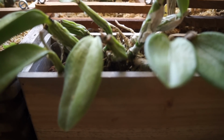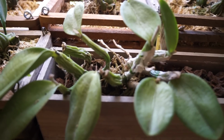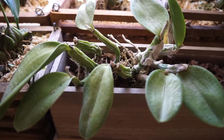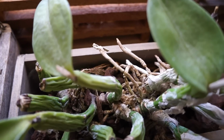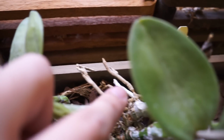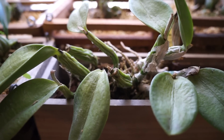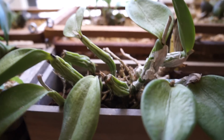Sitting next to them, or this particular one, is the Elsie Love Knot, which at the moment looks really terrible because there are not a lot of viable roots. There was one that was growing for a while but has stopped. It's that one right there. Yeah, the pseudobulb looks really shriveled, and all the other roots were desiccated.